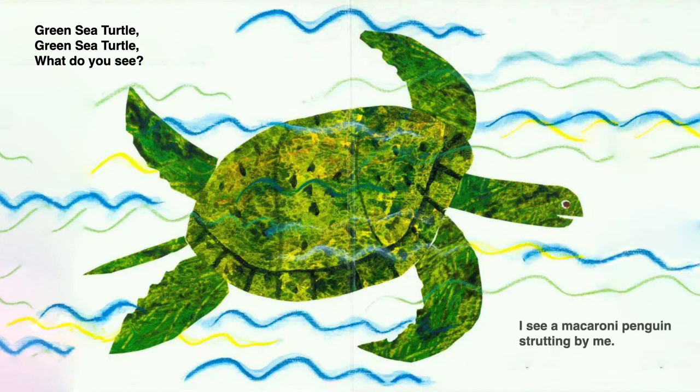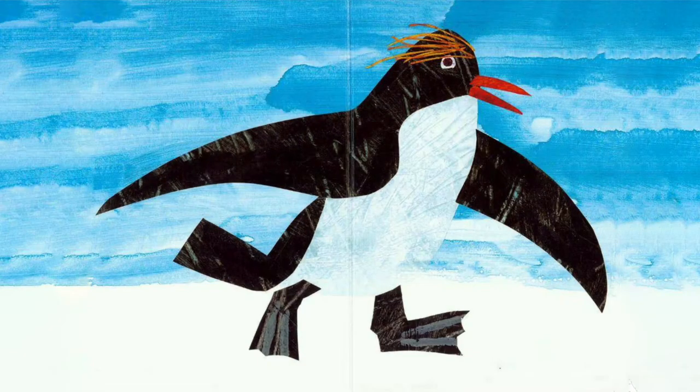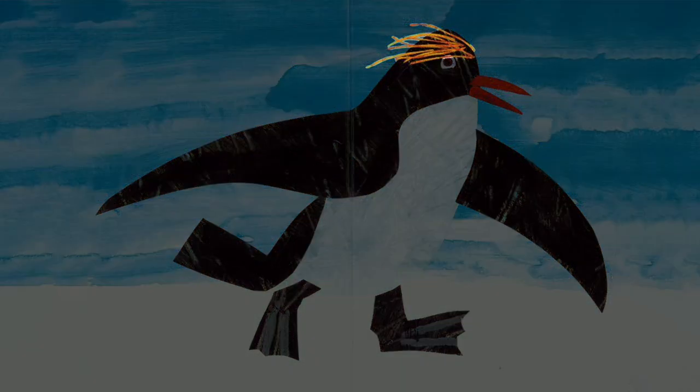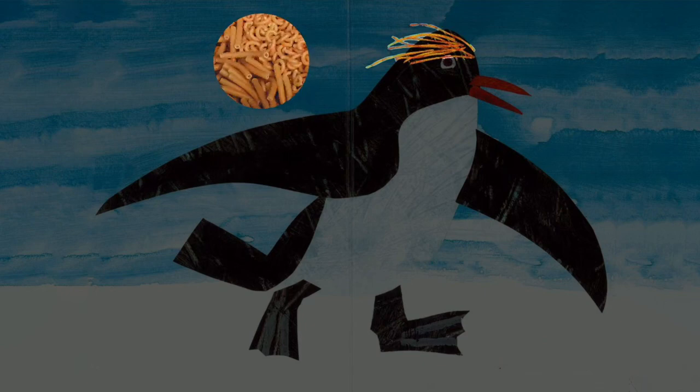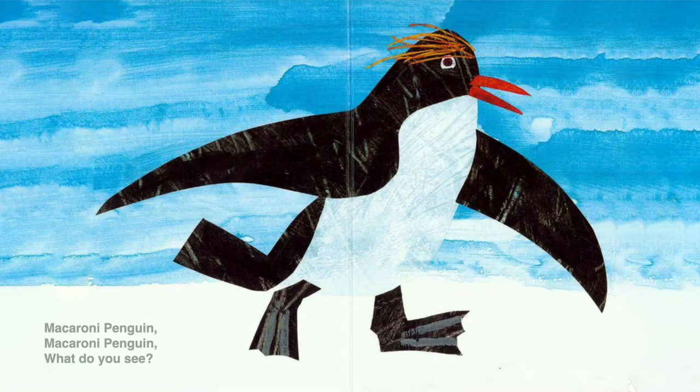I see a macaroni penguin strutting by me. Does the macaroni penguin have something to do with the food macaroni? Look at the distinctive yellow crest. Doesn't it look like the food macaroni? Macaroni penguin, what do you see?